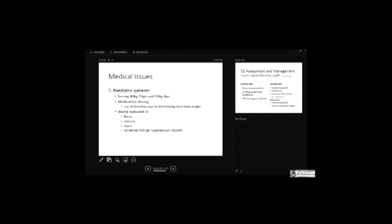Paediatric patients too is an issue you have to consider. I think in the paediatric ward at Logan they do have bariatric rooms set up for bigger patients. Obviously they're taking up to 15-year-olds, so you can see some pretty big patients. Talking to our paediatric director, they see 80 kilo 10-year-olds and 35 kilo 4-year-olds. So for working out medication dosing, we can use a Broselow tape which will measure the height, and that'll determine the ideal body weight of the patient. We know with kids they get worse outcomes in burns, asthma and injuries, and we also have to deal with incidental findings such as hypertension and diabetes in these patients when they come in.